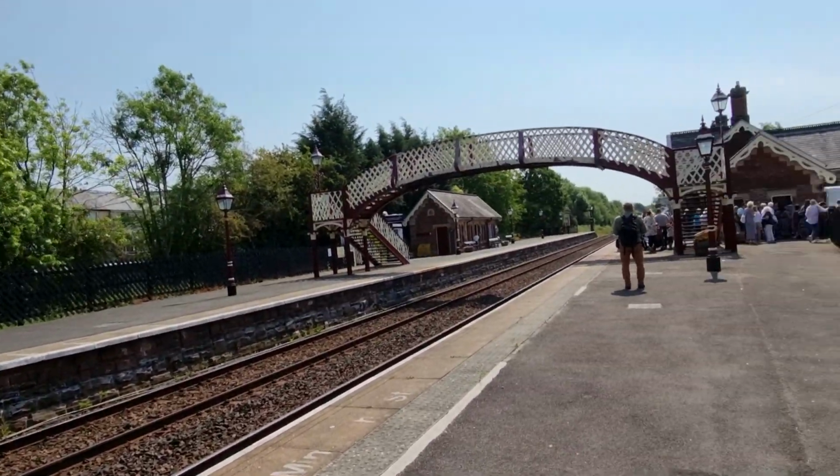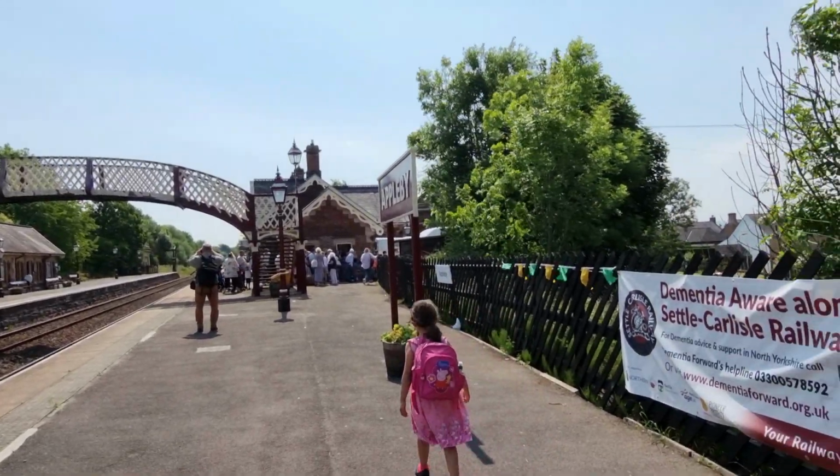Really beautiful little train station. So let's get out here.